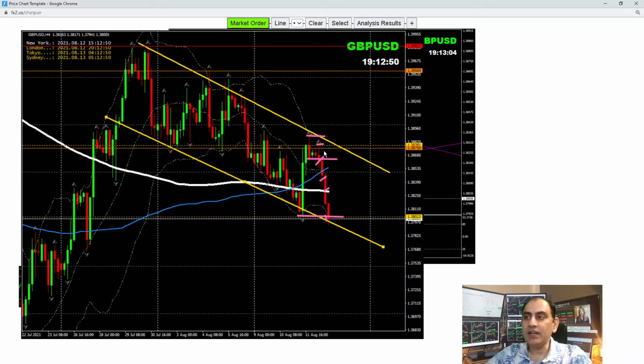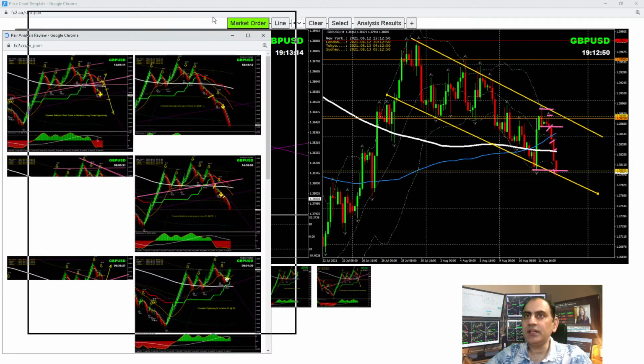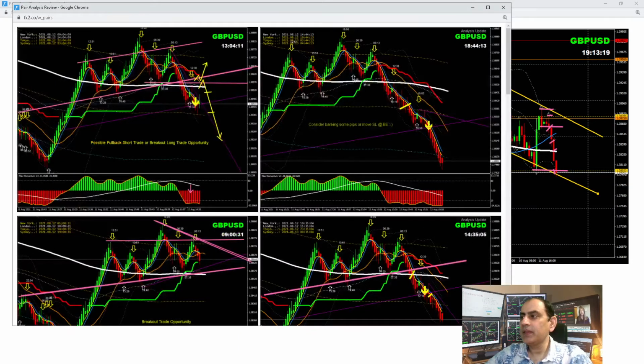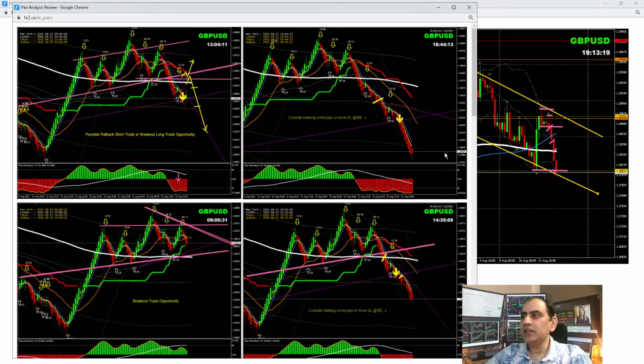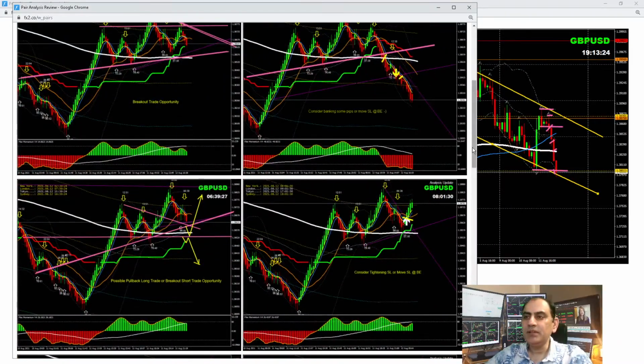Let me share with you how I analyze the market in intraday. If you look at the intraday analysis, let me make it slightly bigger. In the morning, we had this breakout. We were expecting a long trade here, again, as always, based on the price action. So we had this pullback long trade, which we came out of at break even.